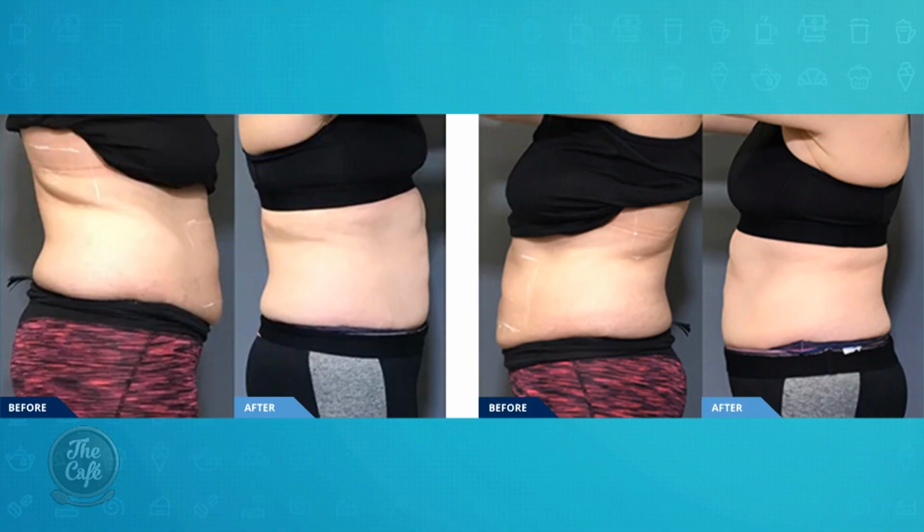Right, now these are either freezing, and they have names like cool this or cool that, or heating, which is what this one is. This one's called True Sculpt. And what you can see is someone who had their back fat and their abdominal fat done, and you can see the strategic combination has given them a very nice result at the 3-month point. So be aware of that as you move towards Christmas, that you have to start early.